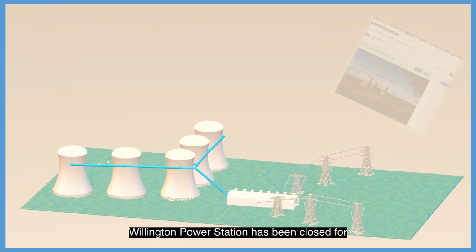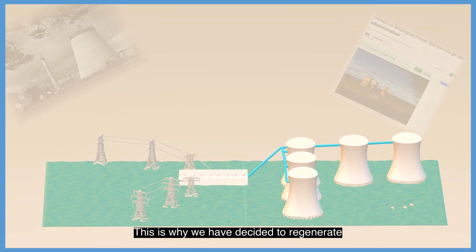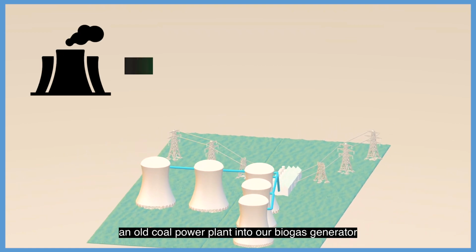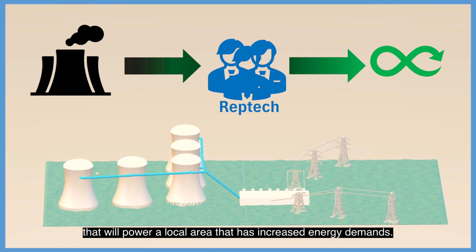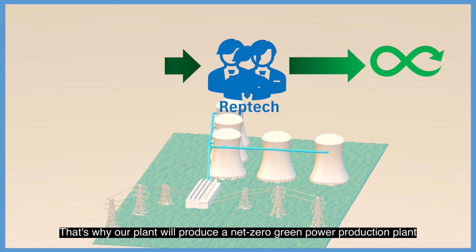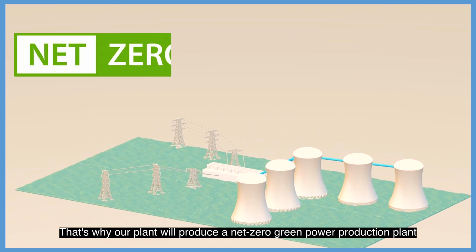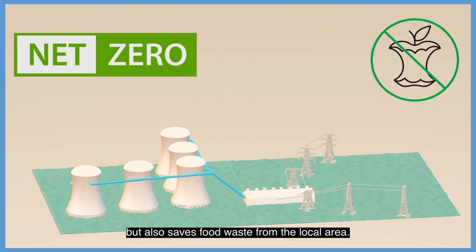Willington Power Station has been closed for 28 years and still nothing has been done to try and resurrect the brownfield site. This is why we have decided to regenerate an old coal power plant into our biogas generator that will power a local area that has increased energy demands. Obviously, climate change is a great threat to our planet. That's why our plan will produce a net zero green power production plant that not only doesn't produce carbon dioxide but also saves food waste from the local area.